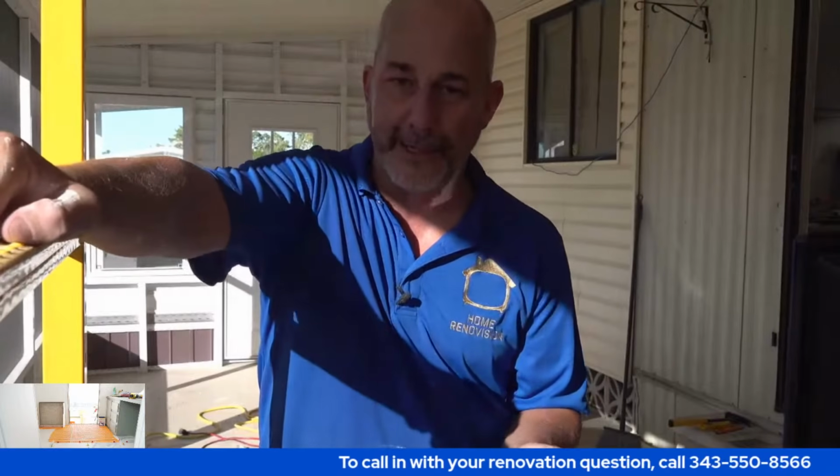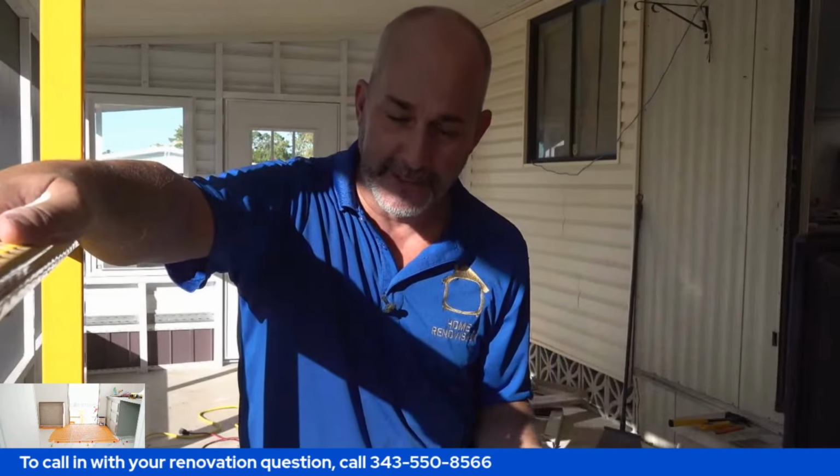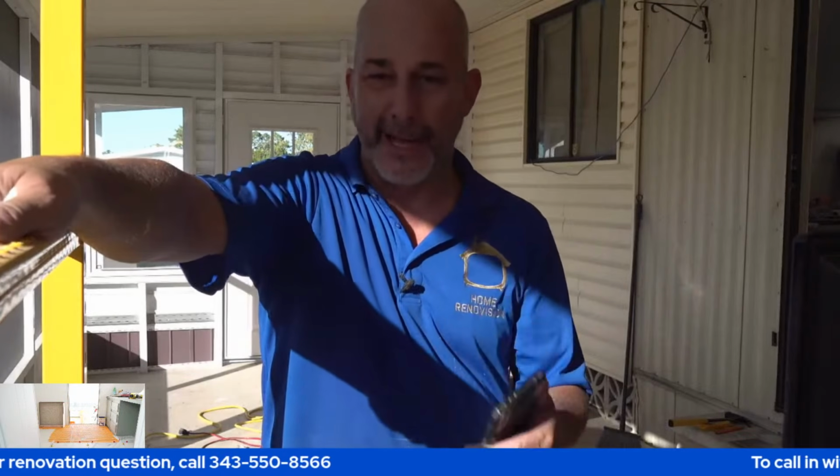You don't need extra tools to mix your thin set. So it is convenient. It's just very limited in its application. That's all. So there's a thin set for everywhere else, and there's different kinds for different situations. But mastic is basically for backsplash tile only.